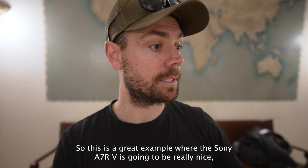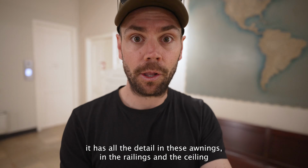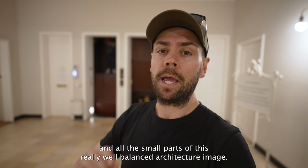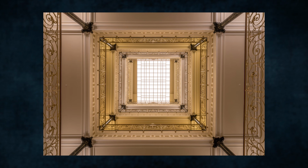So this is a great example of where the Sony A7R5 is going to be really nice, is all the detail in these awnings, in the railings, in the ceiling, and all the small parts of this really well balanced architecture image.